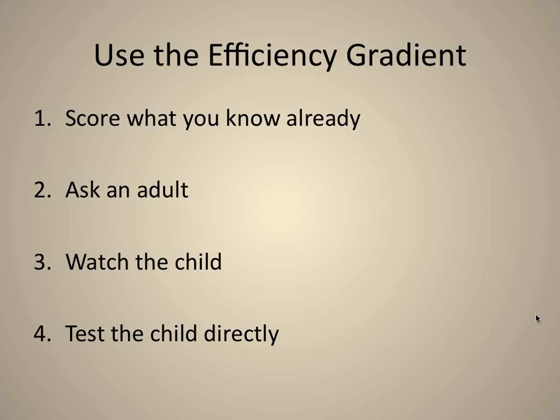The next most efficient thing is to ask another adult. Ask a parent, ask another teacher, ask a therapist. The third most efficient thing to do is to just watch the child. Children will demonstrate to you which skills are solid and mastered, which skills are emerging, and which skills are not there. And finally, in order to complete the assessment, you can do some direct assessment, table tasks or whatever.